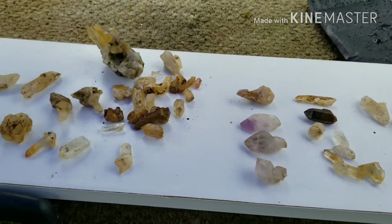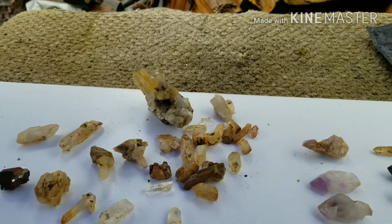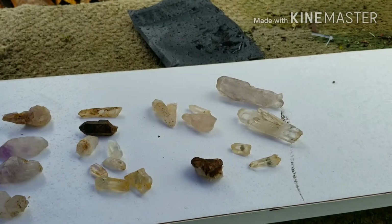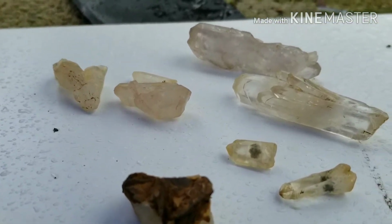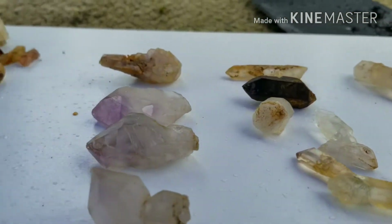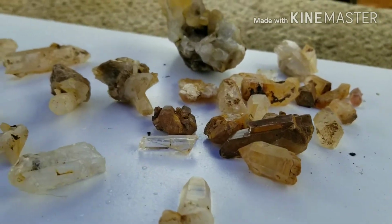This is just some of my favorite specimens. I've got tons of this stuff all over my house, all over my yard. I love crystals. I love going digging in the dirt. Again, I am a dirt nerd. I love playing in the dirt, so anytime I can find beautiful things that the earth has to offer, I'm there, and I'll go dig it. I'll go find it.